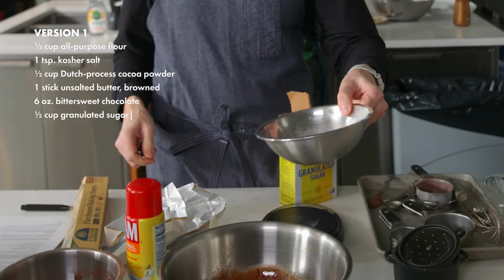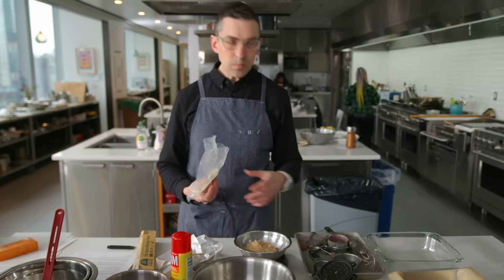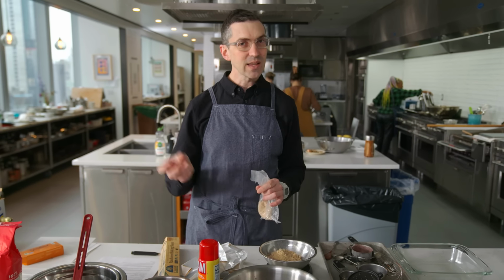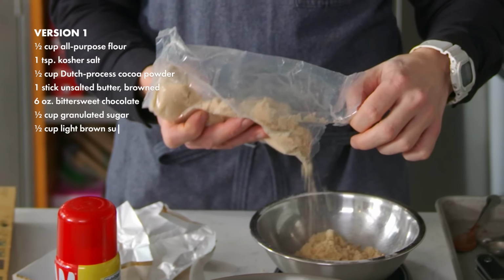Okay, so that's 100 grams of granulated sugar. Do we do the light brown or do we really go for it with the dark brown? Dark brown sugar would just have a higher proportion of molasses content here, and flavor-wise, maybe a click past where we want to be. Maybe we'll go light brown.